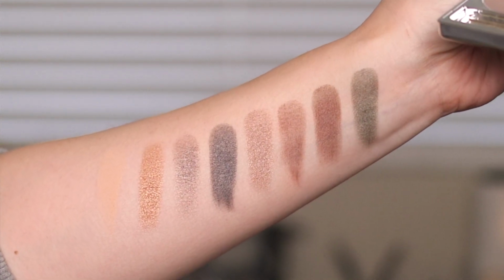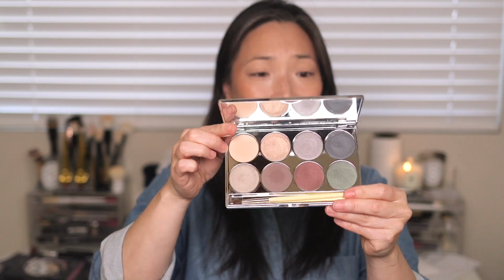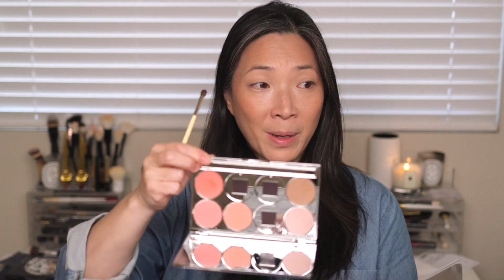So I'm gonna start with this shade right here, which is Sesame, and this is one of their matte shades. And I'm actually gonna use the brush that's included with the palette because I think this is the only brush I've ever liked that's been included in a palette ever. I love this eyeshadow brush. It's synthetic, it works beautifully, and I absolutely love it. And in fact, from this palette, I've already removed it and it's in my brush cup and I use it all the time. So I'm gonna go ahead and use this brush to lay down this Sesame color.